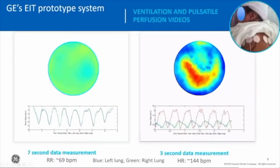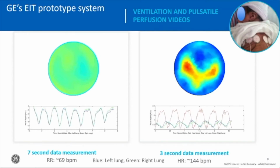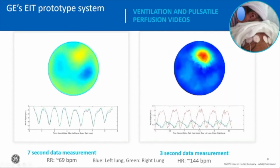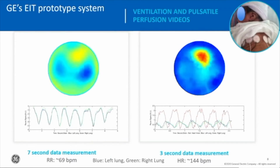Here are the continuous time series videos for reconstructed ventilation images and pulsatile perfusion images. The left video is a 7-second impedance measurement for ventilation images. The right video is a 3-second impedance measurement for pulsatile perfusion images during the natural breathing pause. In the reconstructed ventilation images, a clear ventilation on both lungs is detected, and the reconstructed conductivity values are displayed at the bottom. The blue curve represents ventilation in the left lung, and the green curve represents the right lung. The moving dots on the waveforms represent the reconstruction data frame.